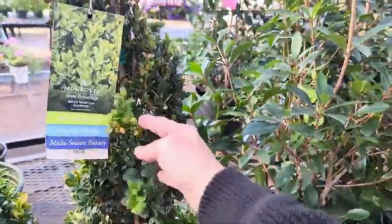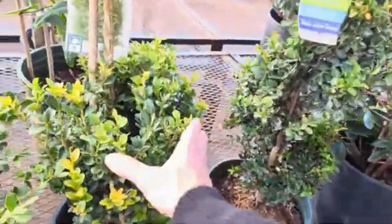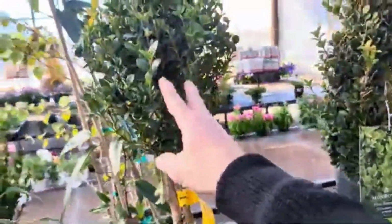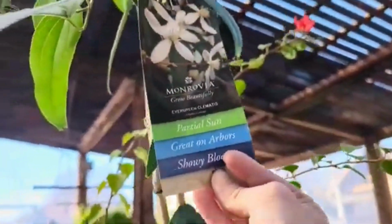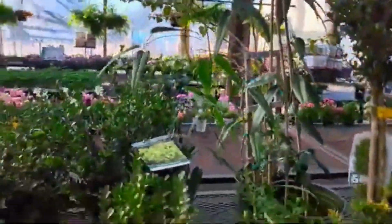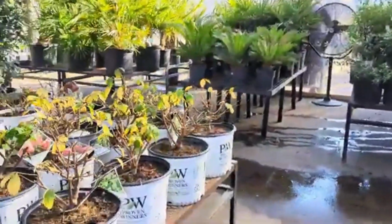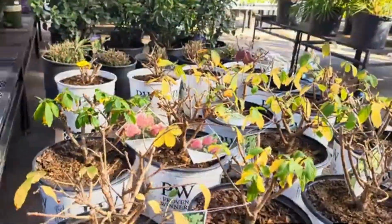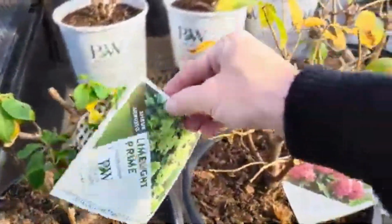This is a boxwood. Shaped in a kind of spiral. And this one is a 2-ball boxwood. And then that up there looks like a clematis. Yeah, it's an evergreen clematis. And it is ready to be planted, it looks like. And then these were all boxwood. Over here we've got some hydrangea. Wow, they never have hydrangea this time of year. So these are Limelight Prime.